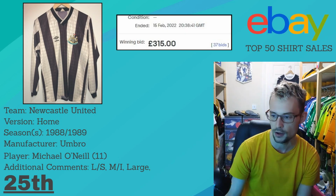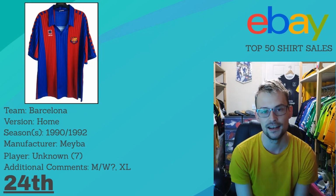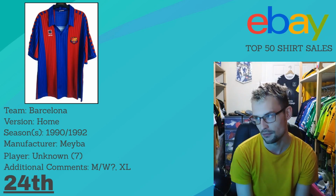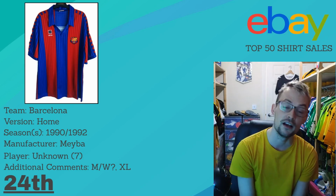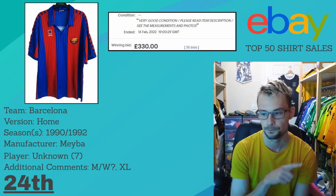So we're just over halfway now, and 24th with Barcelona. Home shirt, 1990-92. Maber is the manufacturer. There was a number 7 on there. I'm not sure what player would have been wearing that. Match worn, possibly, that's what they said, but I suppose they maybe just threw that in there to raise the intrigue and the interest. And it was extra large size. 35 bids came in, so quite a few people interested, and it was £330 that it sold for.